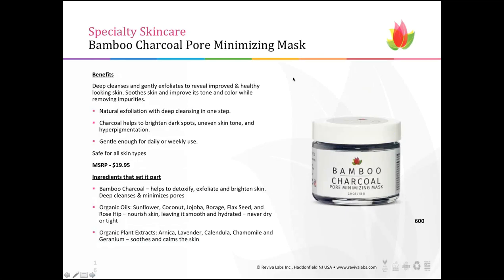Bamboo charcoal pore minimizing mask. I love this mask. It not only deep cleanses and gently exfoliates the skin, but what I love about it is that it's not a mask that's going to dry in some way on your skin that you race to wash it off. It remains supple and flexible throughout the time that it's on your skin.